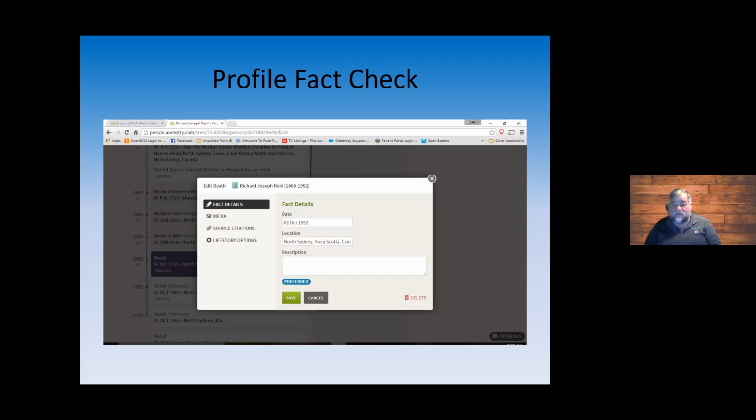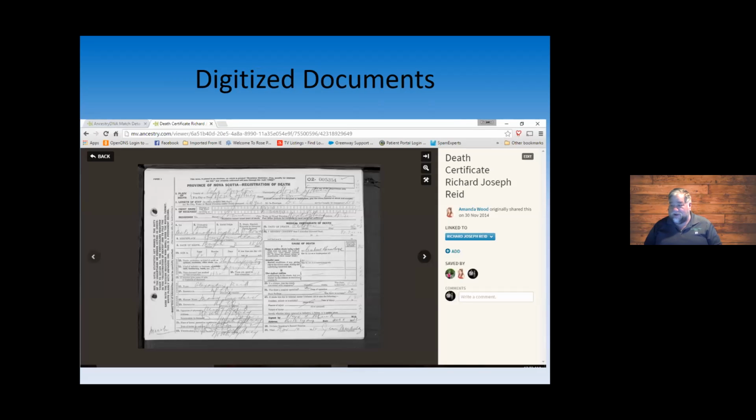Now you see there's some other things that we can look at and that we can add. Media. Under the media, I was able to add a digitized document of his death certificate. And of course, we could go into this. You want to go into the source citations as to where you found it. So here it is. This is his death certificate.